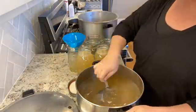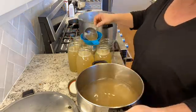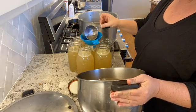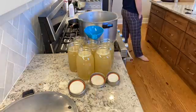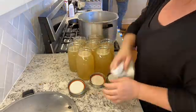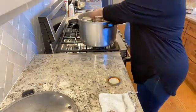Before getting started on the Thanksgiving side dishes, I needed to can up this chicken stock. I strain it into a pot, and then I have my sanitized jars ready to be filled. When I make chicken stock in my 10-quart Instant Pot, it always fills 7 quart jars exactly. If there's ever a quart jar that's not quite to the rim, I go ahead and add just a little bit of filtered water to top it off.